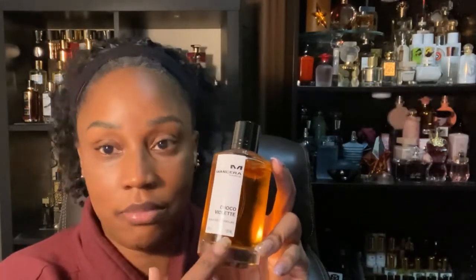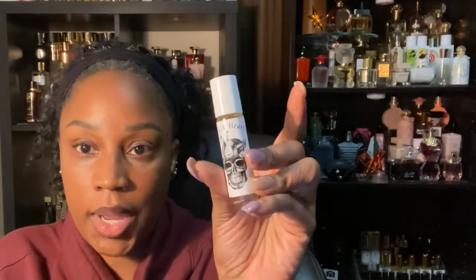If you have that one in your collection and you have Cocoa Violet, I say put the two together. You're going to absolutely love them. If you're looking for something to layer with Cocoa Violet, I would layer it with Sucrabella's Black Heart. So let me tell you about Black Heart.